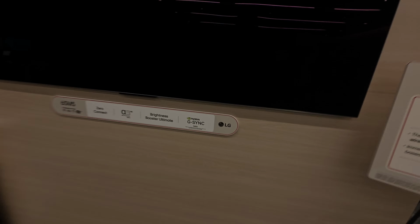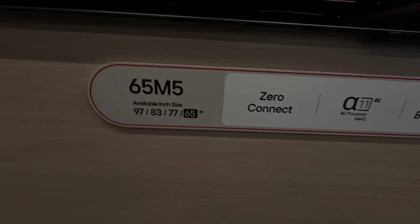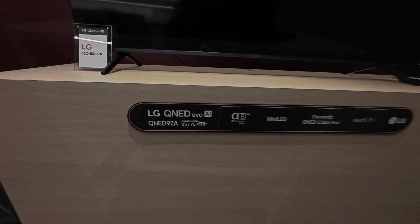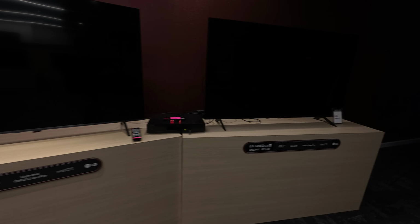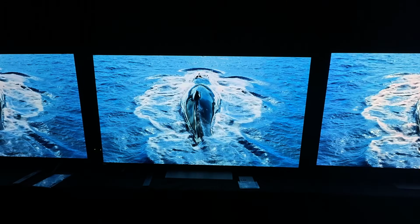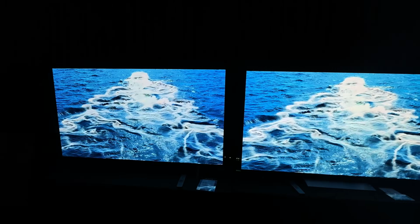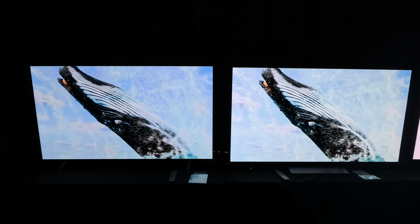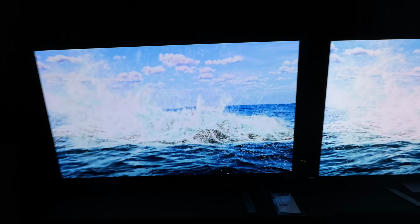Unfortunately, at this time of night, the TV was shut down. A lot more sizes this year. 97, 83, 77, and 65. TVs absolutely gorgeous. And a couple other QNEDs in the back that I did not spend any time with. But time is short to capture any footage. But all said, the LG 2025 lineup is absolutely gorgeous. Again, I really like the B5 and the C5, though they don't get much attention because they are in the shadow of the amazing G series.